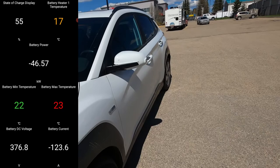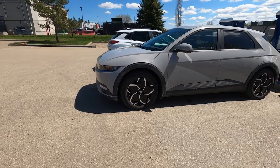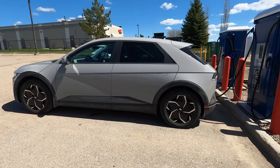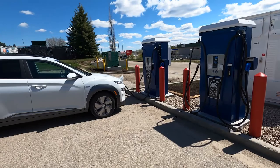Look who decided to come and keep me company. It is an Ioniq 5. This is an all-wheel drive version. The owner said he's had this vehicle for a couple months, since February of 2022. And yeah, if this vehicle was available back then in 2019 when I got the Kona, I would have picked this one. But hey, every year there's something better coming along. So there's the Ioniq 5. Looks like the Ioniq 5 only needed a little bit of juice. Yeah, so Ioniq 5 left.